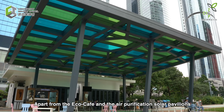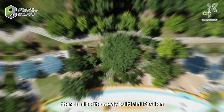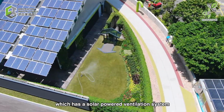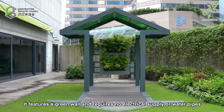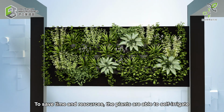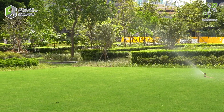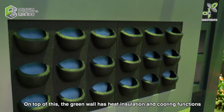Apart from the Eco Cafe and the air purification solar pavilions, there is also the newly built mini pavilion, which has a solar-powered ventilation system. It features a green wall and requires no electrical supply or water pipes. To save time and resources, the plants are able to self-irrigate using their own capillary system. On top of this, the green wall has heat insulation and cooling functions.